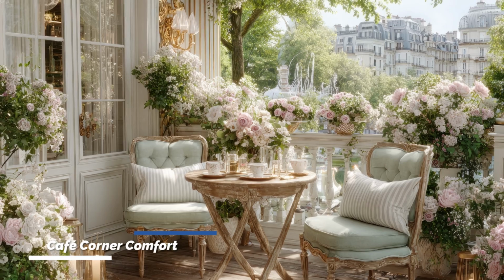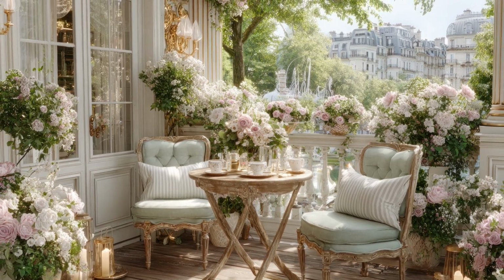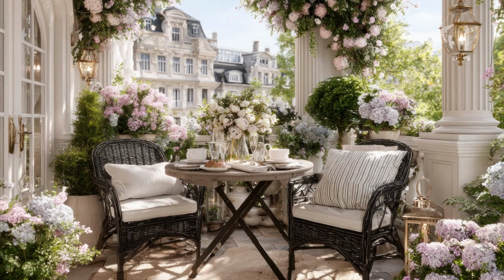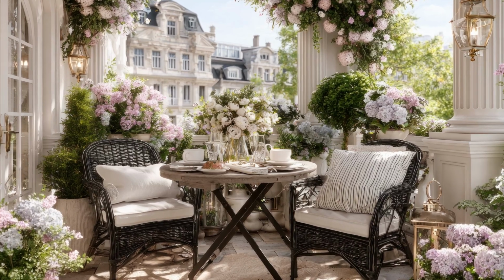What's a Parisian balcony without a cozy spot to sip your morning coffee? A foldable bistro table and chair set, preferably in muted tones or pastel enamel, creates the perfect nook. Add a linen cushion or striped pillow, and you've instantly recreated a slice of the left bank.